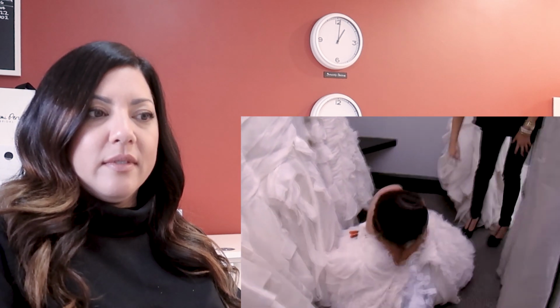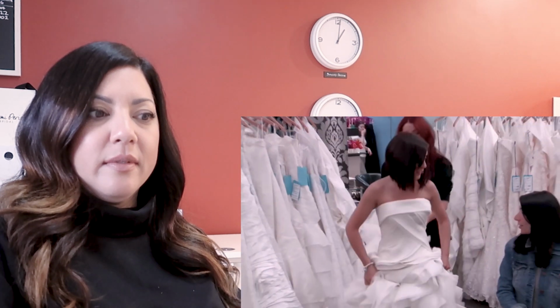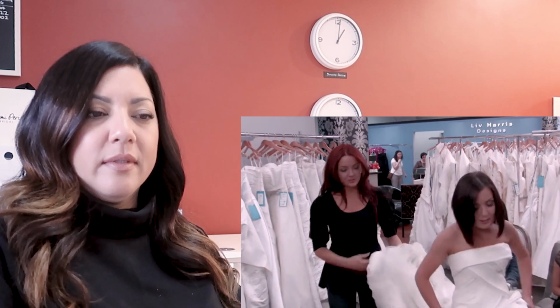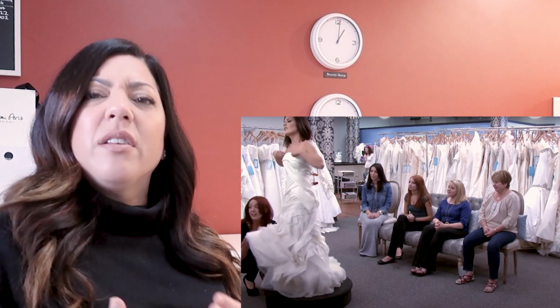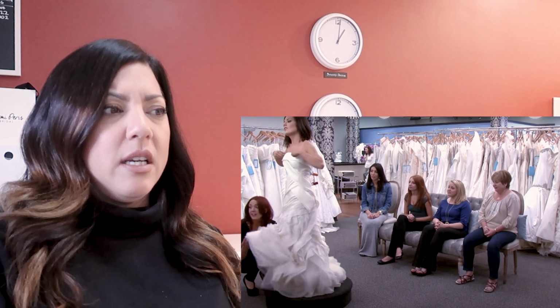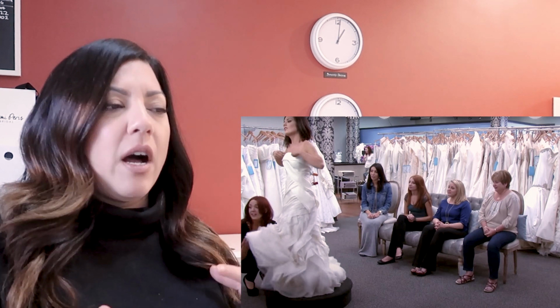Oh my God. Vera. This is a Vera. Like, hey, Vera Wang, how you doing? All right, so this is Vera Wang. Wow, there's a lot of stuff going on with that dress. Very simple silhouette, but a lot of layers, a lot of fuss.